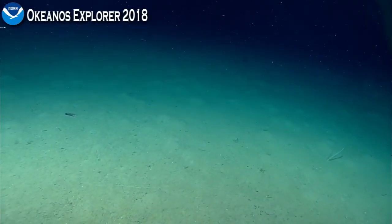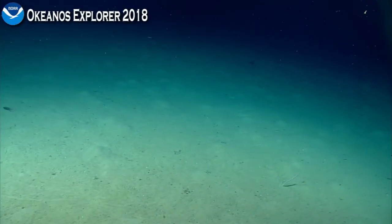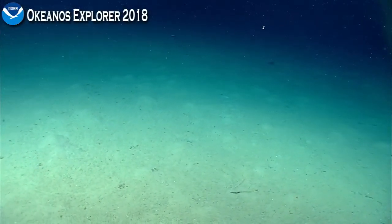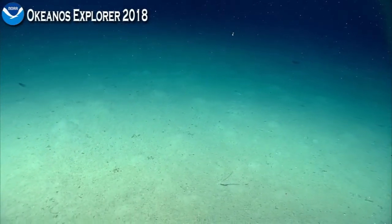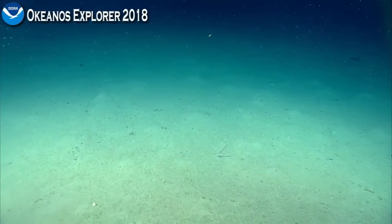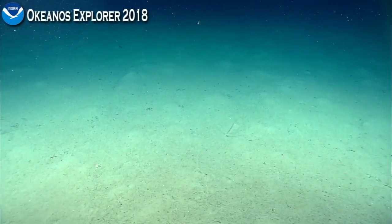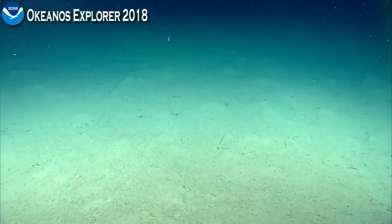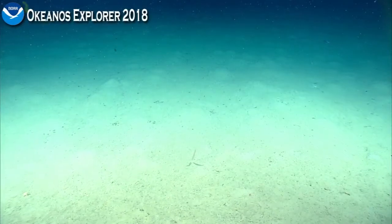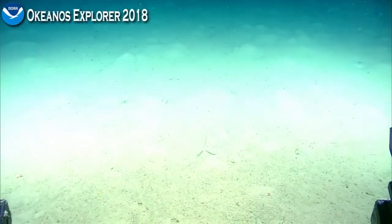Red has a longer wavelength than, say, blue, which has the shortest wavelength. So that has something to do with the physical characteristics of why red disappears first. What I find interesting, though, is that the seabed is not dark here. So it's really not that helpful here. And also there's no light at all. So I still don't really understand why an organism would benefit from being red.